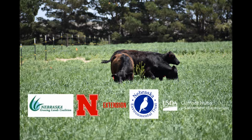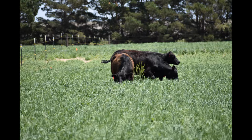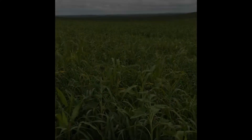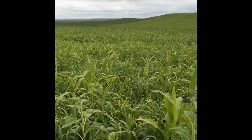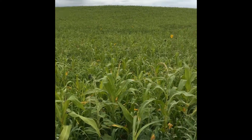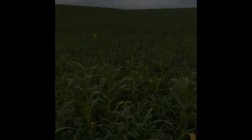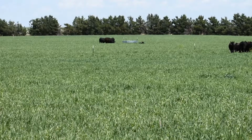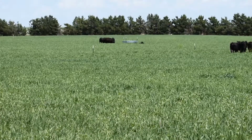The integration of crop livestock systems in Nebraska is not new, but many producers have found renewed interest in incorporating annual forages into existing cropping systems to diversify their operation by adding livestock and to include more cover crops for soil health benefits.